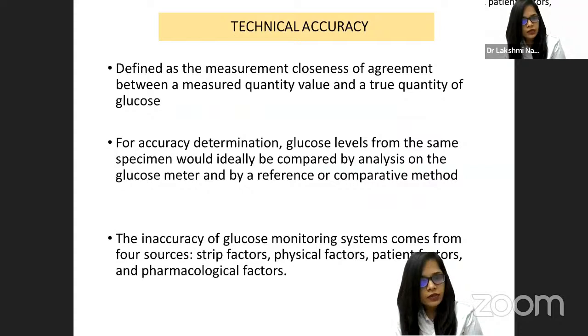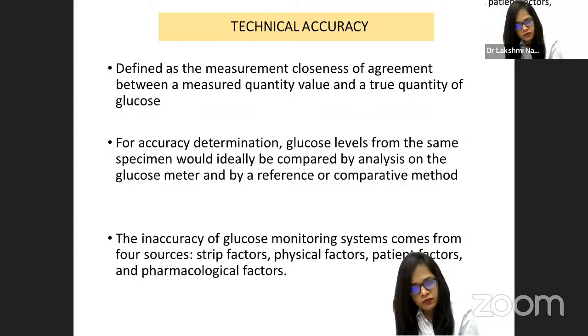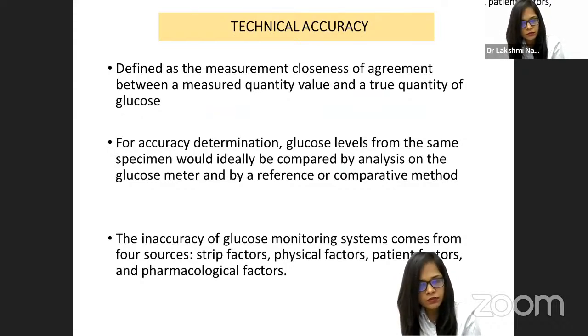So what is technical accuracy? We spoke about the measurement. There should be a closeness of agreement between a measured quantity value and a true quantity of glucose. For an accuracy determination, glucose values from the same specimen should be compared by analysis on the glucometer and by a reference or a comparative method, ideally from the lab.